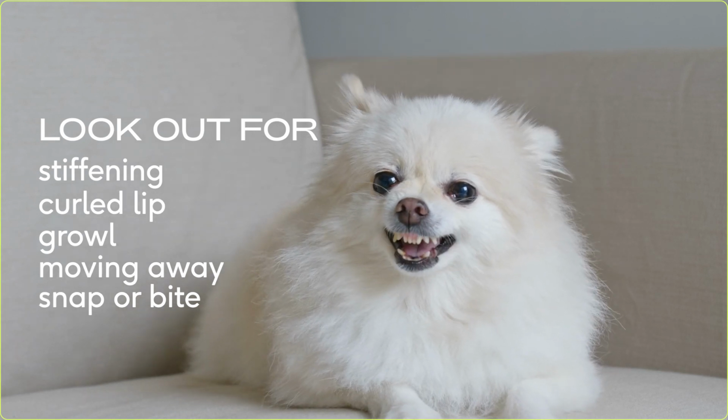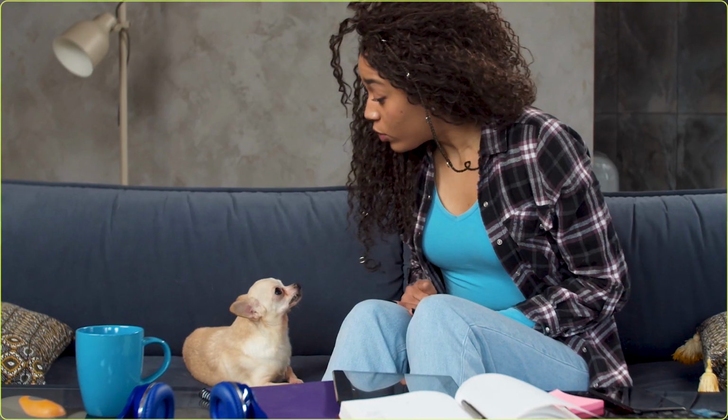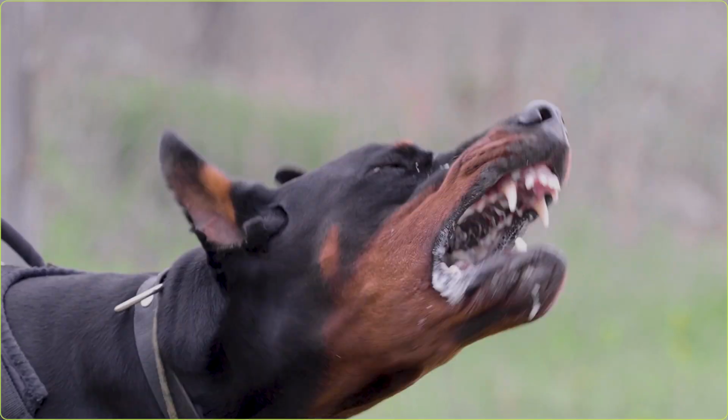Now, not every dog is going to react the same way, so even though there is a progression of aggression, so to speak, not all dogs will follow that ladder of aggression. Some dogs may go from stiffening right into a snap. Boy, that escalated quickly. This is especially the case for dogs that have been punished or told not to growl or not to communicate when they're feeling uncomfortable.